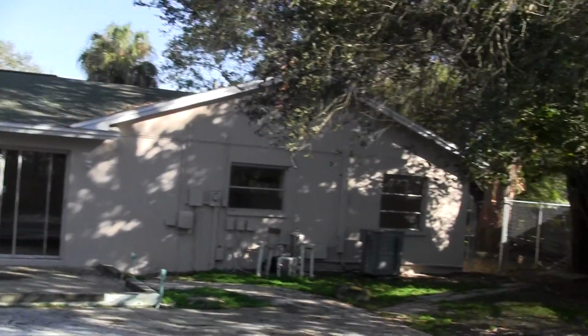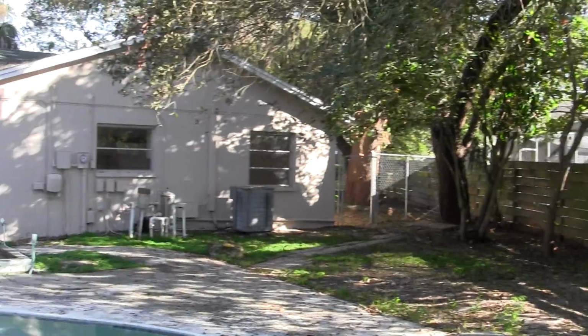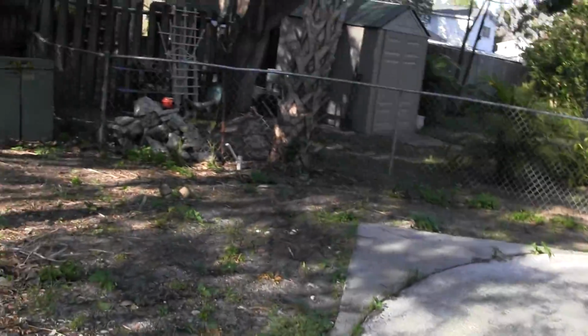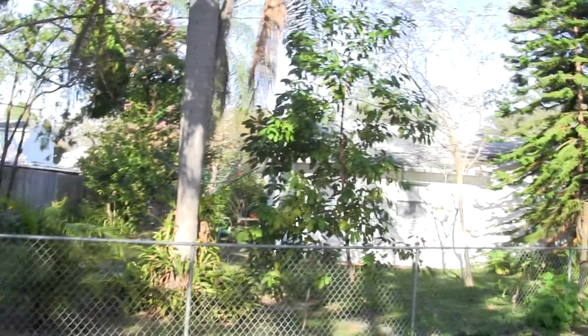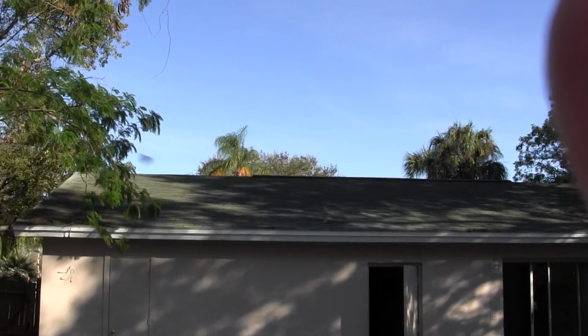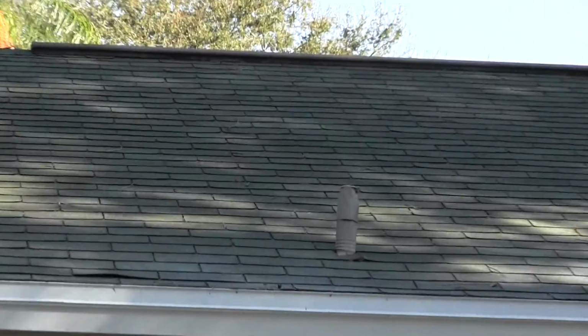So now I'm at the pool and I'm looking back at the house. Like I said though, I'm just going to keep panning right around. You have a very nice yard. I mean, it needs work, it needs sod, it needs watered, etc. But it's very nice. Once again, I'm looking at that roof. I think it's in good shape. Looks like it is.